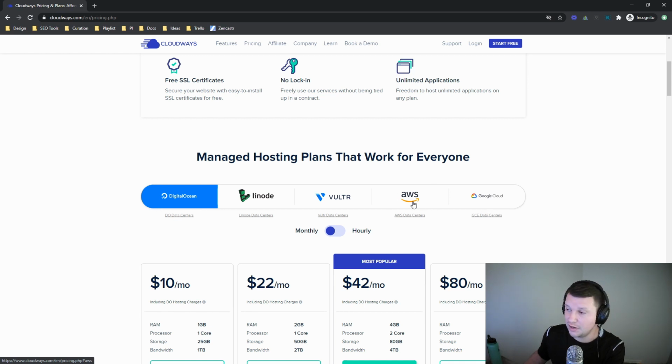I mean, pretty much any big website or web app that you can think of is probably running on AWS or Google Cloud. A lot of businesses are using DigitalOcean, Linode, Vultr, and we're probably going to stick to one of these first 3. AWS and Google Cloud are going to be for more advanced users. They're going to be a little bit more expensive.